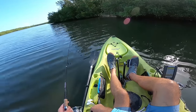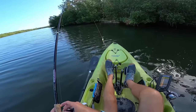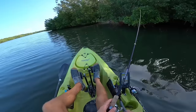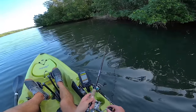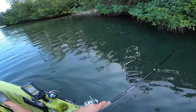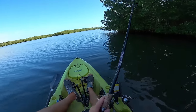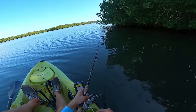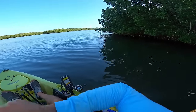The tide is gonna be low in about 30 minutes, which is like 9:30. So we're gonna have pretty much an incoming tide for most of the trip. We might catch the beginning of the outgoing towards the end of the day. Oh yeah, that's money right there. Come on, fish. Come on. What I like about this tide being so low.